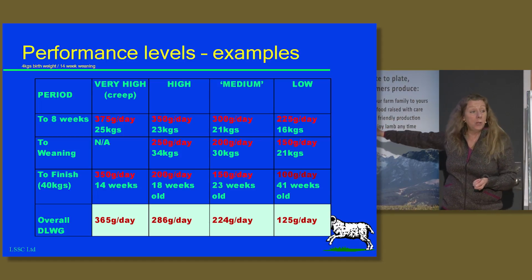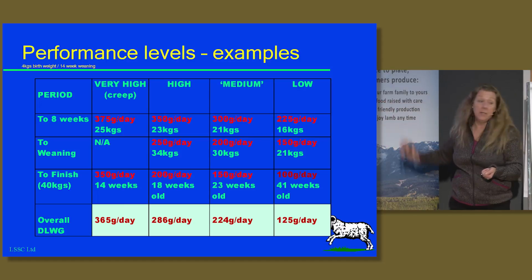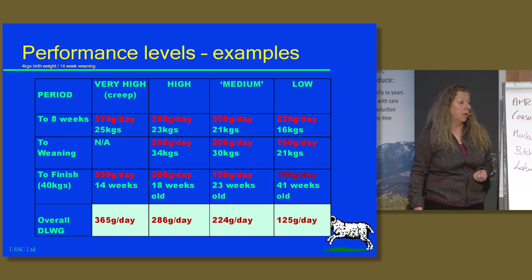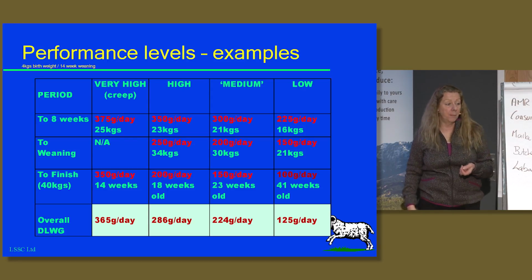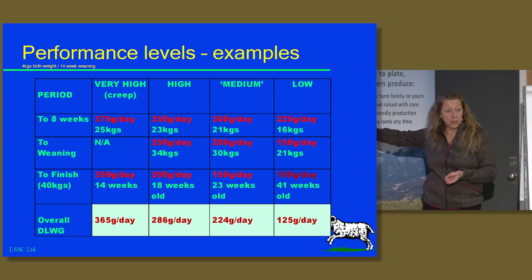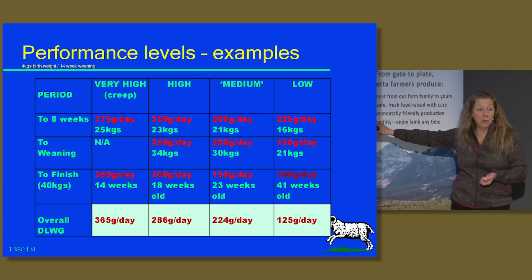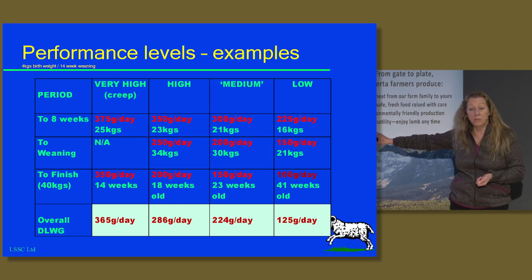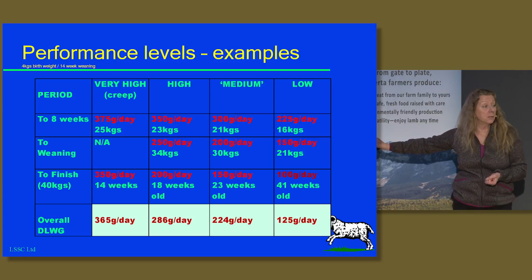And we've got a huge proportion of our industry that are falling into that low category, where they're only doing about 125 grams a day from birth to slaughter. And remember, 100 versus 300 is twice the amount of food. That's costing them. It's risky. They've probably got all sorts of problems going on, and they could be keeping more ewes. Or maybe they could plough a few more acres up and grow another crop, I don't know. But it's costing their business. It really is costing their business.